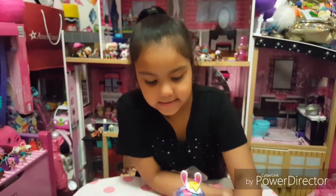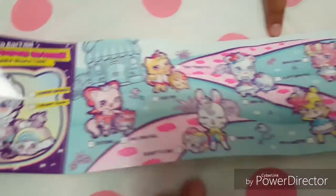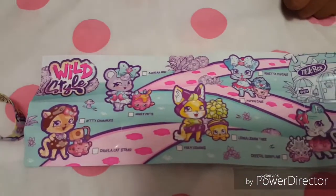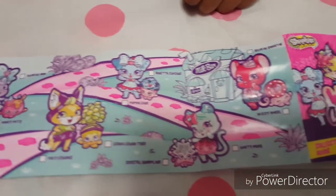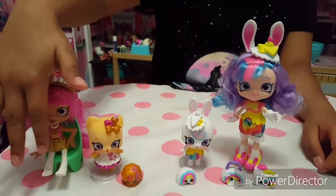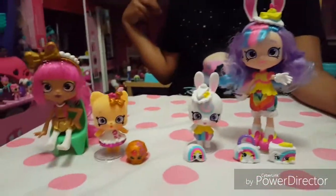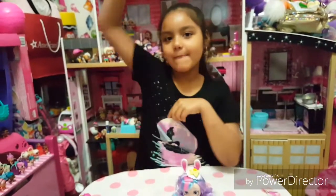That's why this is the collector's guide. So this is everything we unwrapped besides her. Yeah, we already had her. I had to go find her, but we found her and that's her pet. How cute.